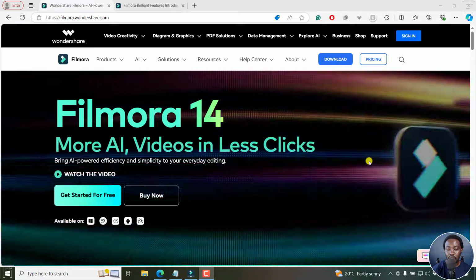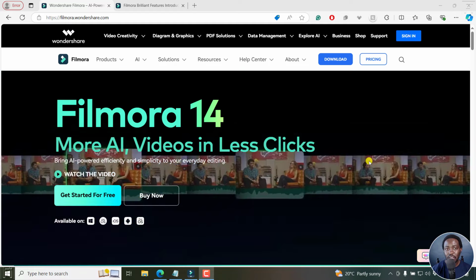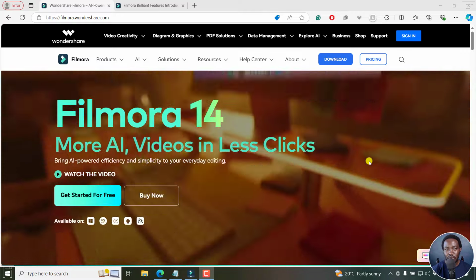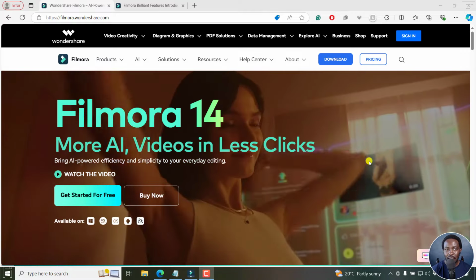This is more or less showing that they're going to be focusing, like almost every video editing application, on AI to make your video editing experience as easy as possible.